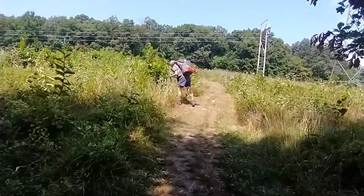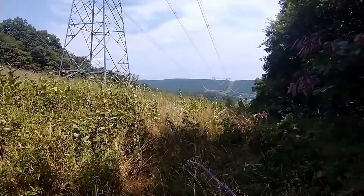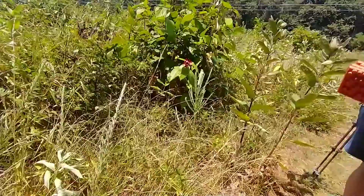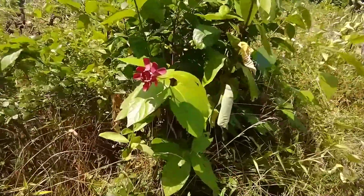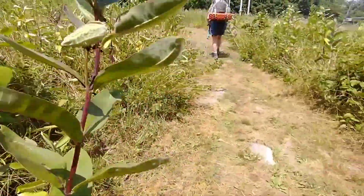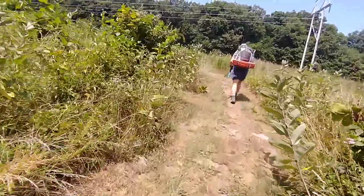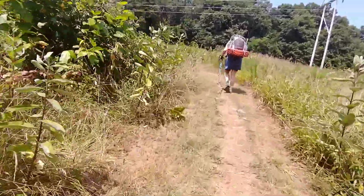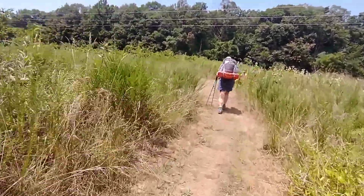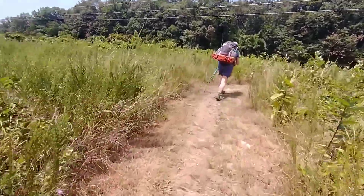Crossing under a power line area. Got some town view over here. Well, that's pretty. Very nice. Quite warm under a power line though. Phew. I'm just trying to get through it quickly.